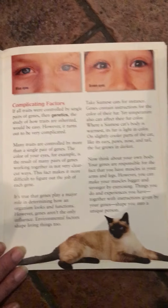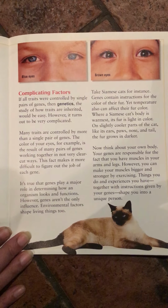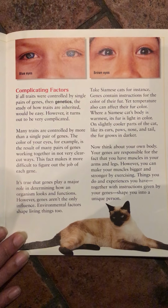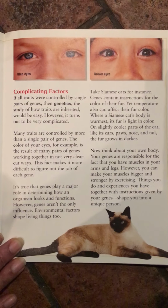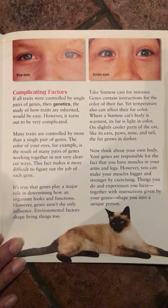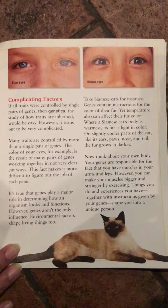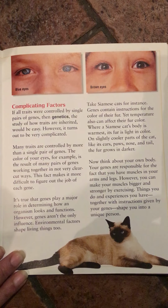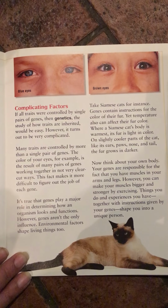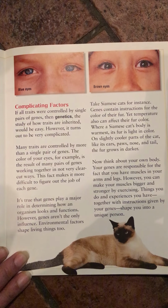Many traits are controlled by more than a single pair of genes. The color of your eyes, for example, is the result of many pairs of genes working together in not a very clear-cut way. This fact makes it more difficult to figure out the job of each gene. It's true that genes play a major role in determining how an organism looks and functions. However, genes aren't the only influence. Environmental factors shape living things too.